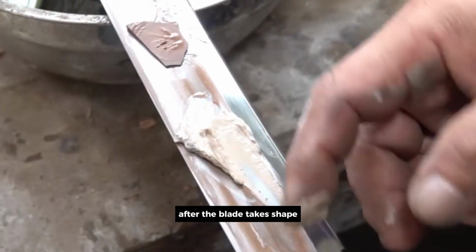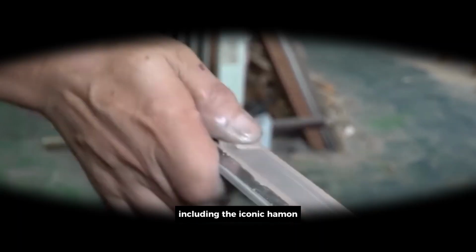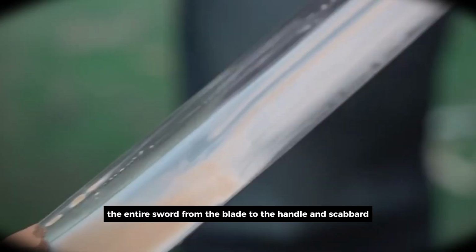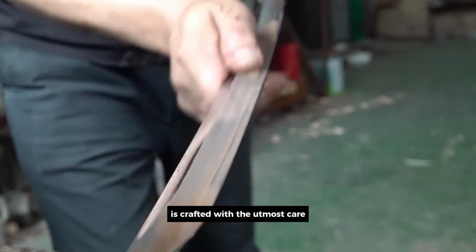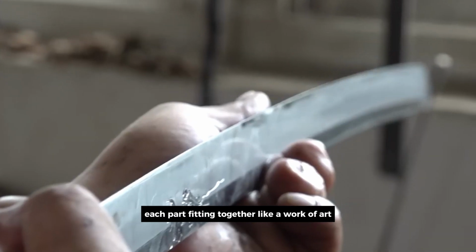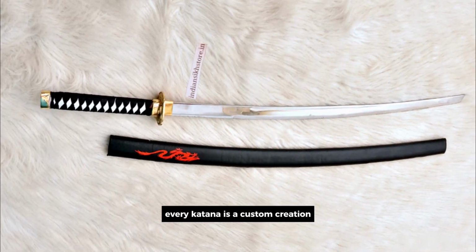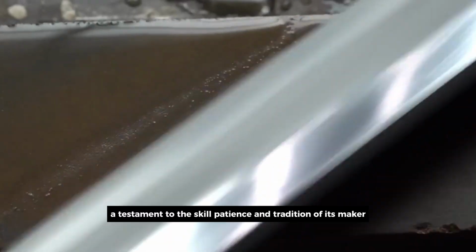After the blade takes shape, it enters the polishing stage. This process, which can take weeks, reveals the blade's true beauty, including the iconic hamon, a wavy, undulating pattern on the edge of the blade. The entire sword, from the blade to the handle and scabbard, is crafted with the utmost care, each part fitting together like a work of art. Every katana is a custom creation, a testament to the skill, patience, and tradition of its maker.